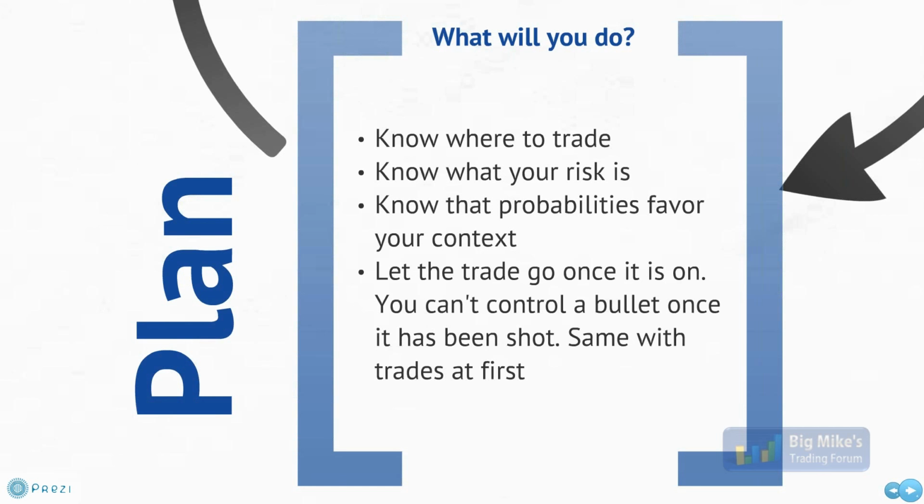Oh my God, this doesn't look good. It keeps going, you know, 4 ticks my way, then it keeps coming to scratch. So you know what? I'm going to take a 2-tick win and just call it good. Well, you're not being disciplined. So let the trade play out. Let it get your target or your stop. Book it. Journal it. Study it later.